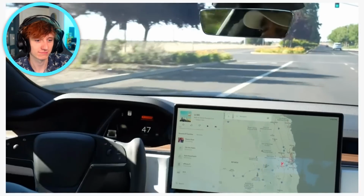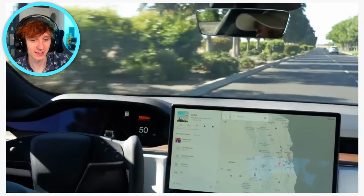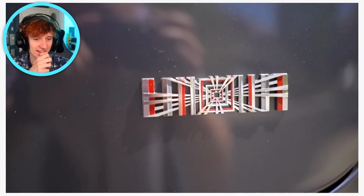The launches. As I mentioned, this does a 0 to 60 in 2 seconds or less. And it has some added visualizations to really make the launch shine on the instrument cluster.